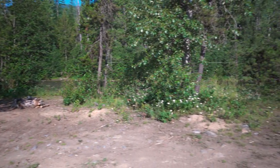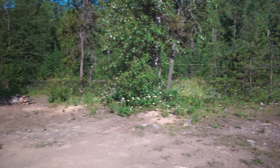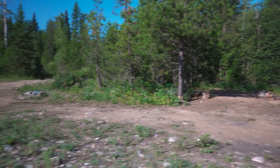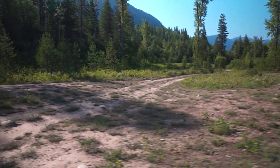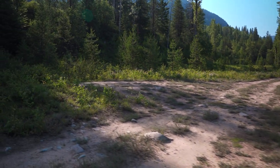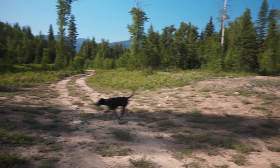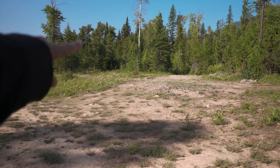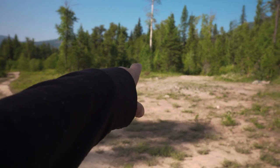Another nice area. This one actually looks small, but it opens up to a larger area here. So basically your road's out here. You have one in the back over here. Then you have this one.